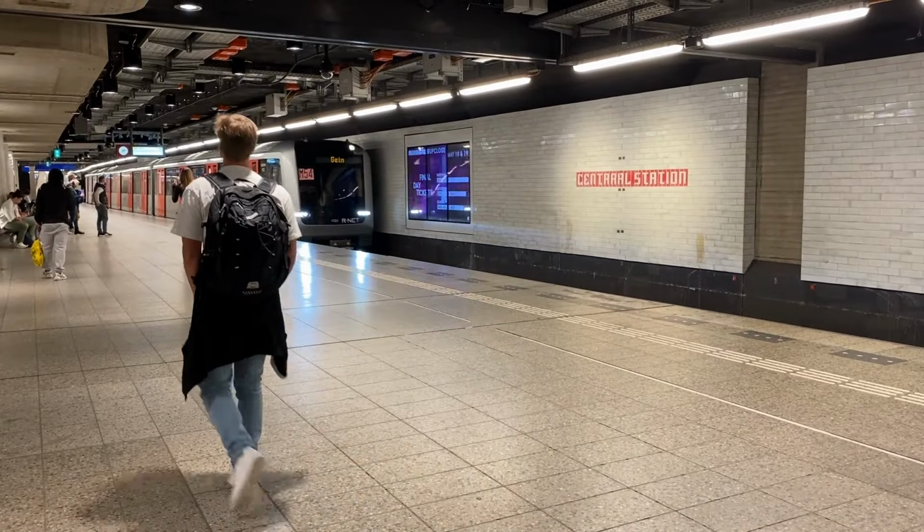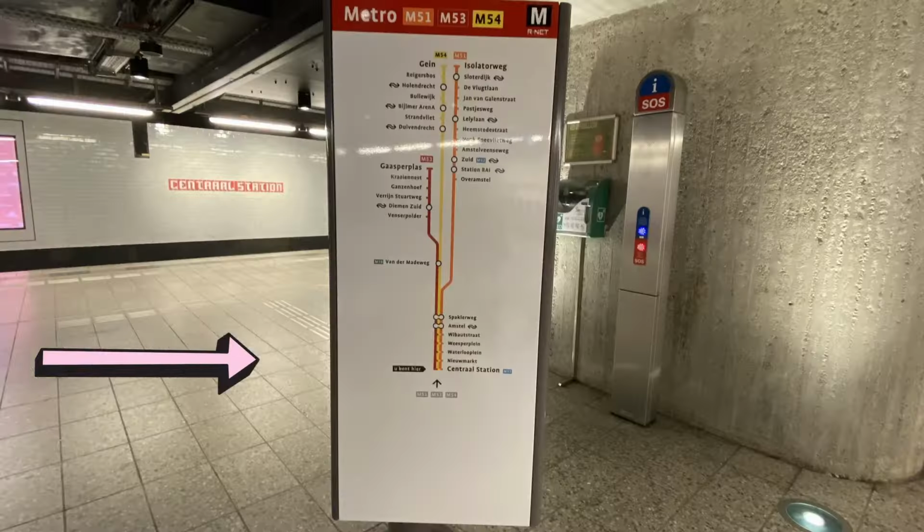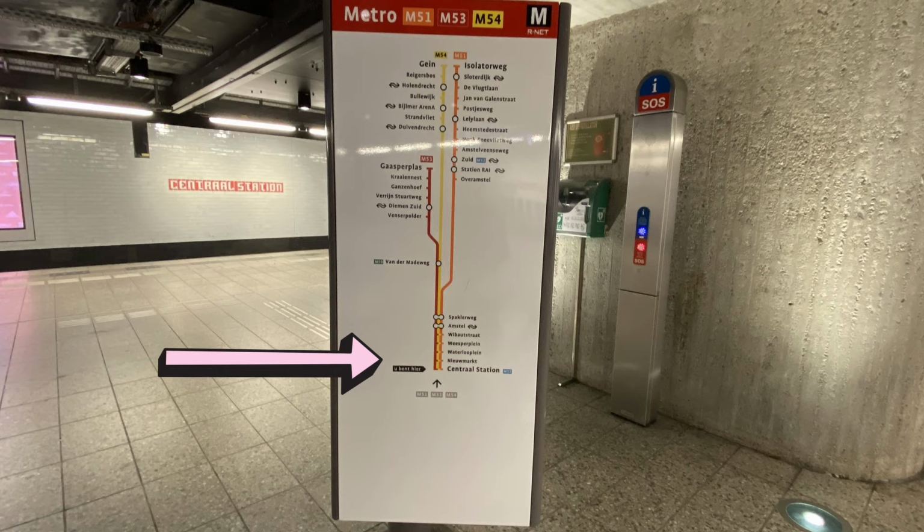Let's get into this. Now, to get to Villa Arena from Amsterdam Centraal Station, you can take the number 54 metro towards Heen and get off at Woonmall Arena station. And from there, it's about a 5 to 10 minute walk. So door to door from Amsterdam Central to Villa Arena, it's about 30 minutes. There are also train and bus options.